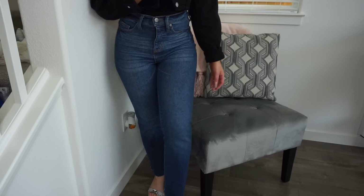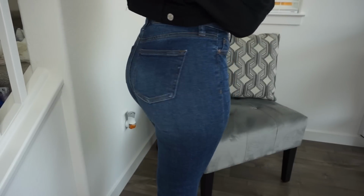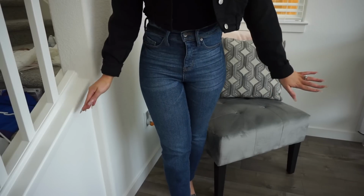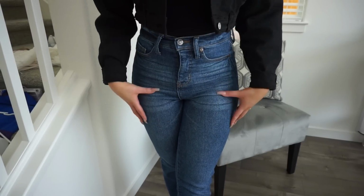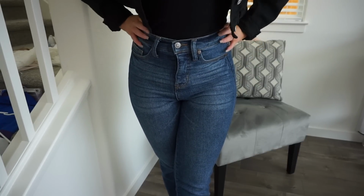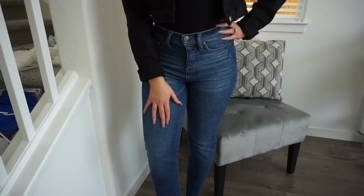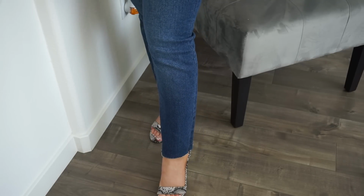So the next thing I got are these jeans. They are just high-waisted. I usually tend to get light denim, so I just wanted a nice pair of dark medium wash jeans. These are in the size 3. They are high-waisted. They have a raw hem, which I really love. I will show you guys in the next clip. So as you guys can see, what I was saying about the jeans, they do have a raw hem.